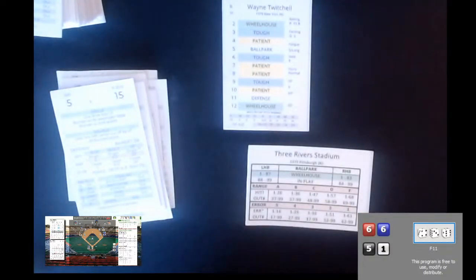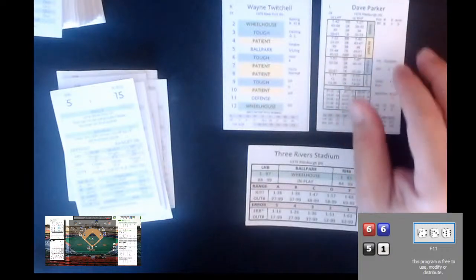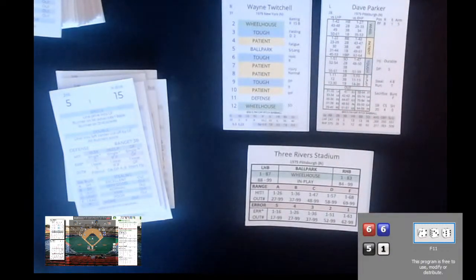Now Dave Parker steps up. Can he keep up his hot hitting today? Parker is 1 for 3 with a walk. See what he can do with this pitch, as Twitchell brings it to the belt. Here's the pitch. That's a tough 33 to Dave Parker, and he strikes him out. Sends Parker back to the dugout to get his glove as we go to the 9th.